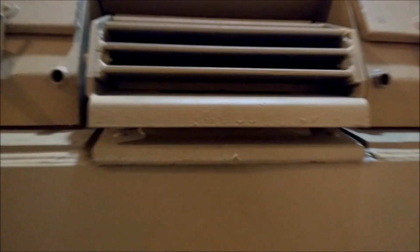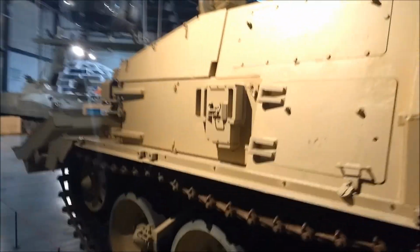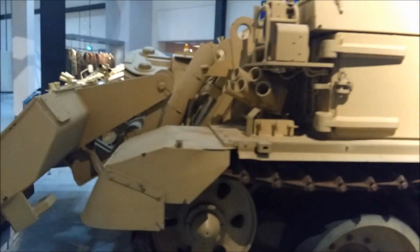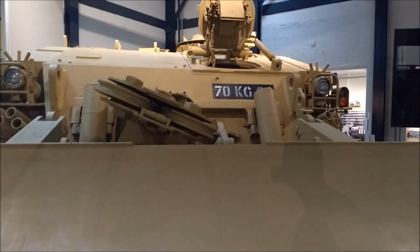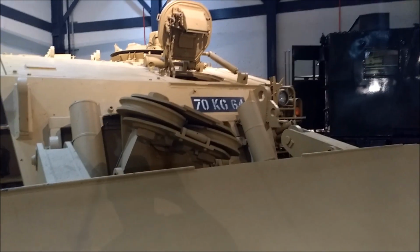So what would that be? Is that a viewing hole? No. It's probably just an air vent of some sort. Please correct me in the comments. It's a pretty big shovel. Now I don't know, I keep seeing 70 kilogram or 70 kg 64. I don't know what that code means.